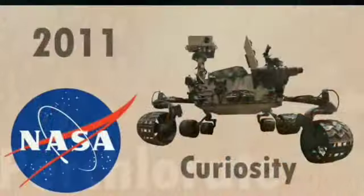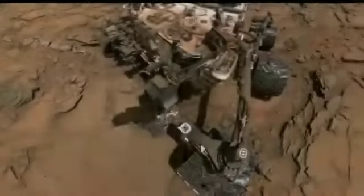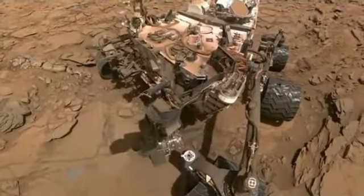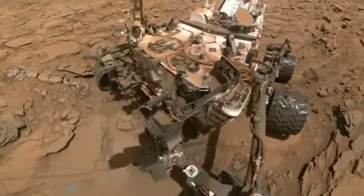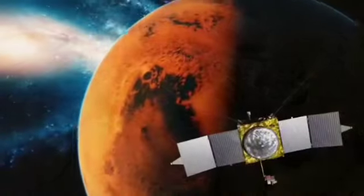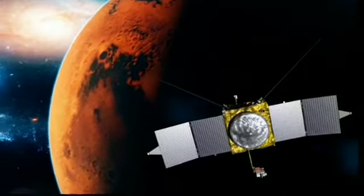Besides silicon and oxygen, the most abundant elements in the Martian crust are iron, magnesium, aluminum, calcium, and potassium. The average thickness of the planet's crust is about 50 kilometers with a maximum thickness of 125 kilometers. By comparison, Earth's crust averages 40 kilometers in thickness.